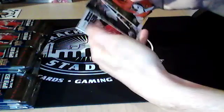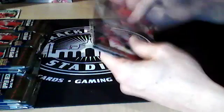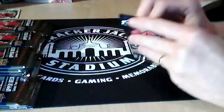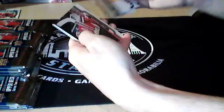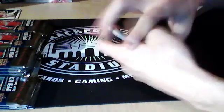So base, base, we got New Jersey Devils, rookie, Sergei Kalinin. We got base, base, base, base. Okay, we got base, base. We got a canvas for the Detroit Red Wings. That's a Jimmy Howard canvas. We got a base, base, base, and another base.